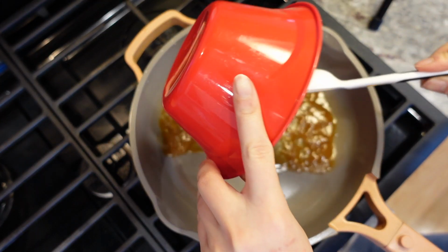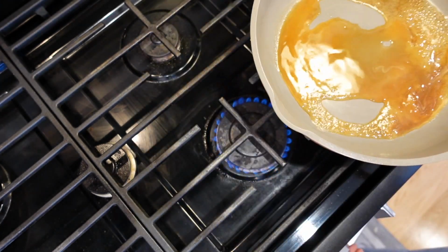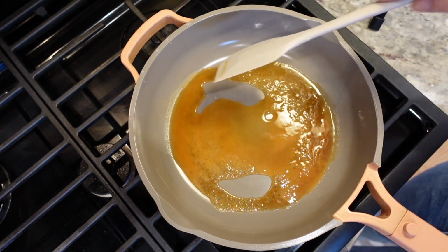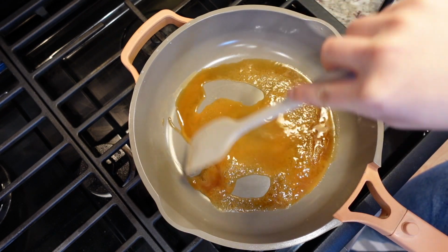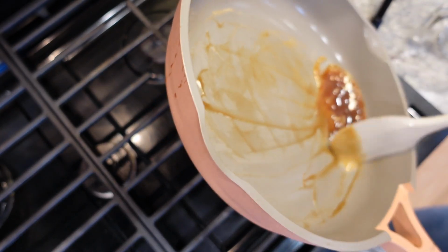Pour the sauce mixture into the pan and turn on medium heat. Slowly heat up the sauce to its almost boiling point. Constantly mix the mixture until it's thickening up. Just like this. And now set it aside.